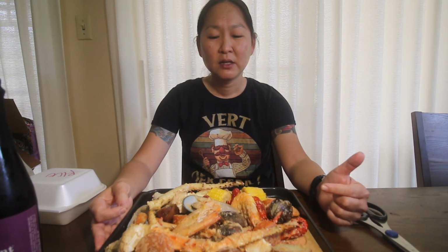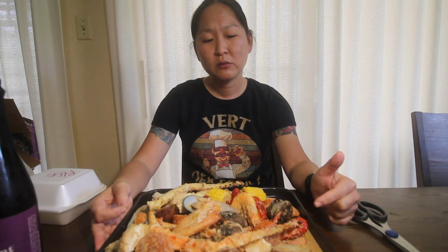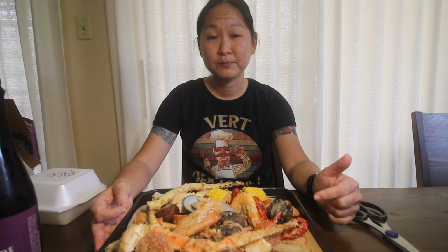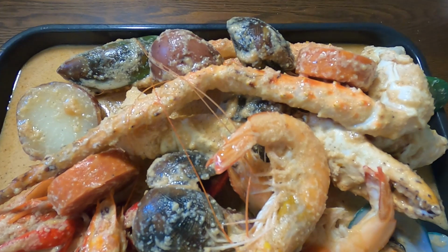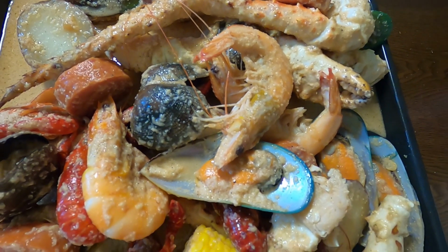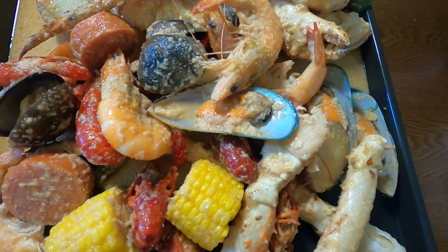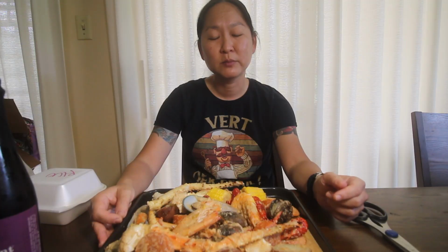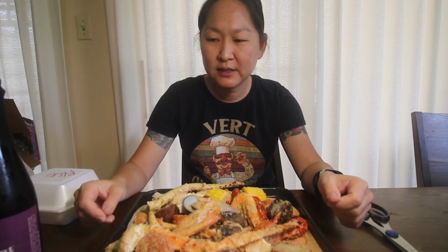I got the king crab combo, and each combo comes with mussels, clams, shrimp, crawfish, sausage, potatoes, and corn. And you get to pick your sauce. I got garlic butter, but they have lemon butter, Cajun seasoning, or you can just get it steamed plain with salt. And you can also pick your heat. I didn't want to go too hot today, so I just picked mild. But you can go all the way up to the spiciest, which is called volcanic, so that sounds pretty lethal. So I'm just going to eat with my hands.